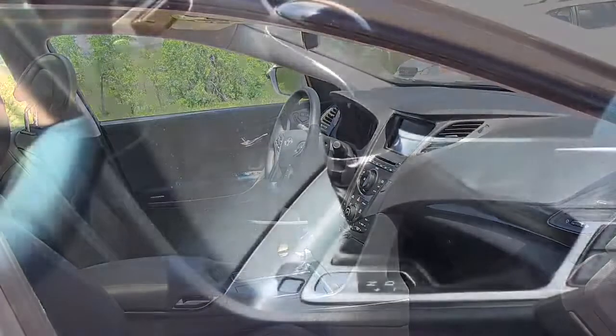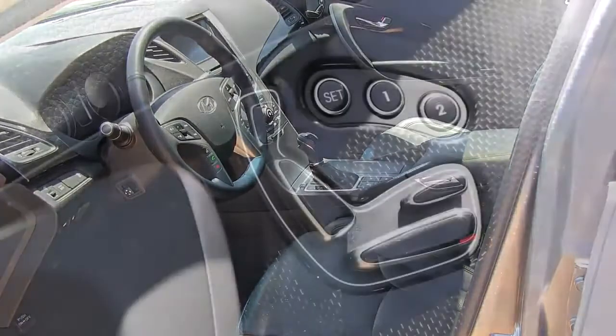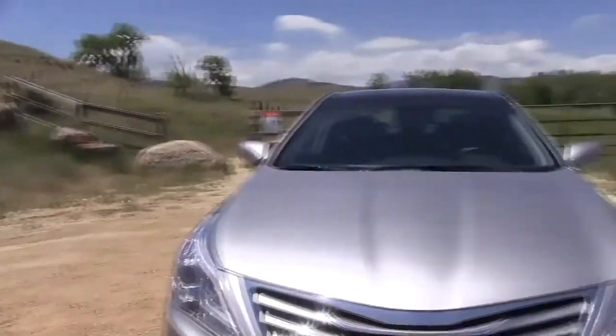Thing is that we're kind of late in showing the car because for some reason Hyundai decided not to allow us to go to any of their events that have any of their cars. So, slightly belated, here is the not too bad Hyundai Azera.